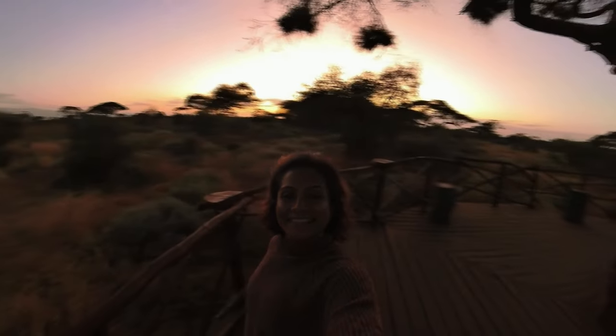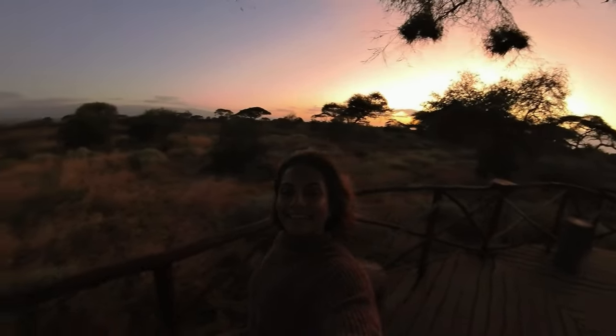The sunset is truly beautiful. While we didn't witness the exact sunset, the sight of Kilimanjaro right behind us added a touch of magic to everything. As the day comes to an end, we can't help but think about what a perfect day it turned out to be.